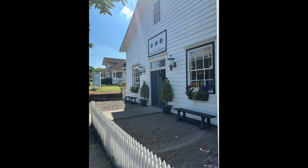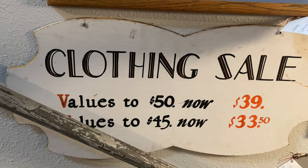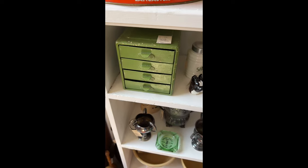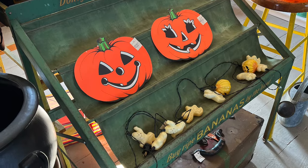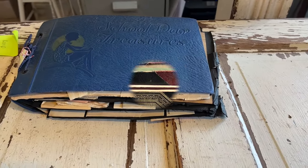Remember that scrapbook at Three Daisies I mentioned? I finally called the store one sunny Saturday after leaving a somewhat lackluster estate sale, and I asked if the scrapbook was still there. The owner instantly knew which one I was talking about, and it was still there. She put it on hold for me, and I went to get it.